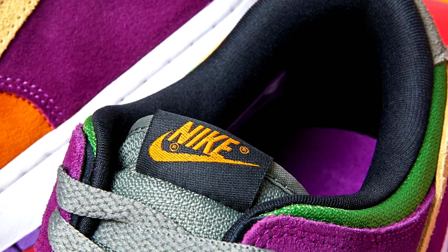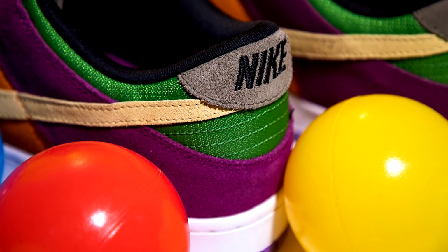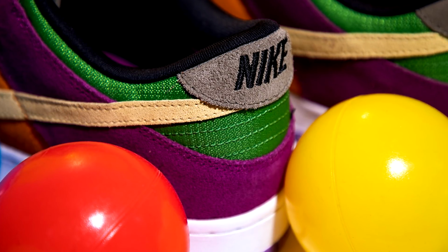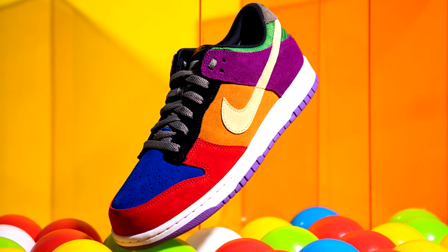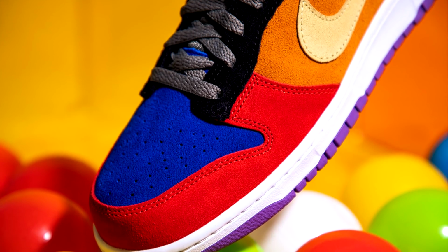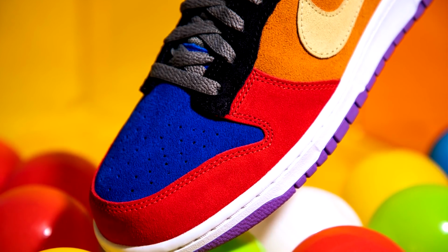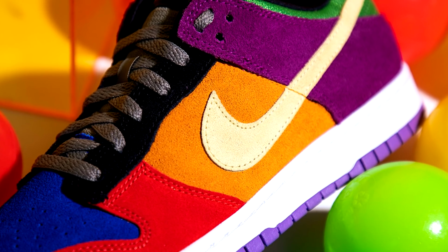Now these haven't been restocked before in men's sizes, so this was a really big deal in 2019. This release came out of nowhere as well. No one was really expecting these, but they did release once before, like a retro in 2013, but they released them in kids or women's sizes only. So if you missed out back in 2002, or maybe you weren't even a sneakerhead back then, last year in 2019 you now had a new shot at buying these.